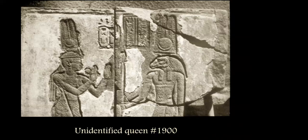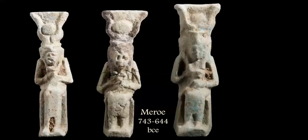So in Egypt, she might be standing behind the king facing Amun-Ra, but very commonly in Kush, she's standing at the center, dealing with the divinities in her own right directly. And they're priestesses, of course they are.